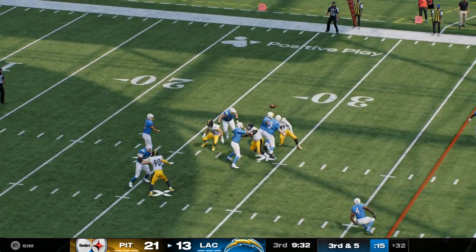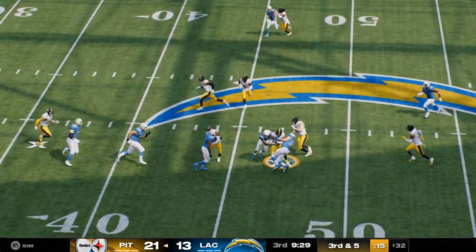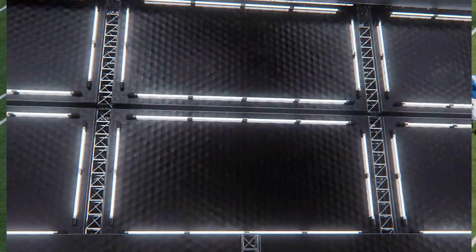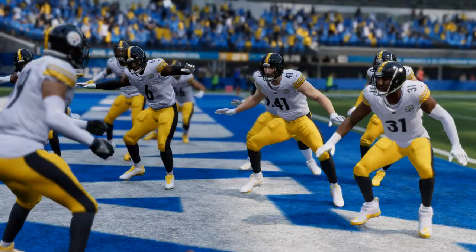Herbert going to try to throw on third down. That's over the middle and intercepted. Picked off by Mika Fitzpatrick. And his offense is going to be all set up with a short field and a chance to extend that lead.